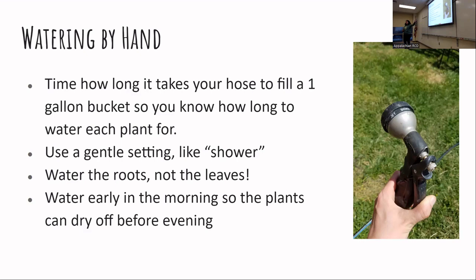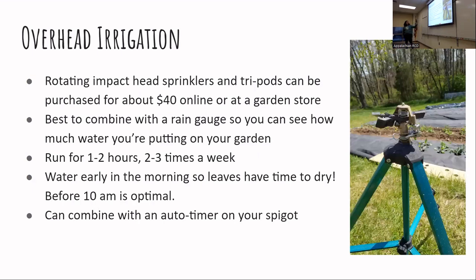So this is kind of an emergency method. If this is all you've got, I would recommend investing in one of the other things I'm about to talk about, because once you figure out what your flow is, that's how long you need to be out there applying water to your garden. So again, watering early in the morning is the best way to water. That means that if you are getting water on the leaves, it has time to dry out during the day, and you're not entering into the evening with wet plants. That's what encourages fungal growth. Obviously it's going to rain, and you're not in control of that, so there are going to be some wet leaves in the evening, but you can do your part to prevent that as much as possible.